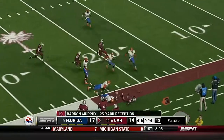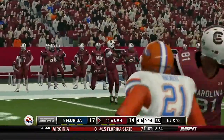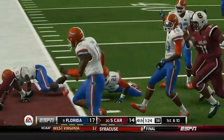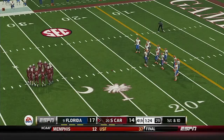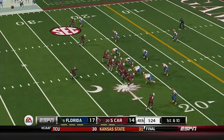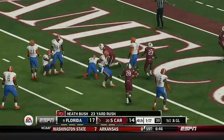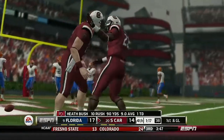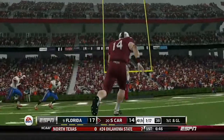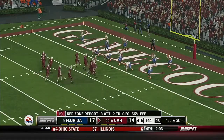Pulls it in, and he could score. He lost the ball, and the ball bounces out of bounds. From the 23-yard line, first down. Scrambling around. Got some open field. Nice play to set up first and goal. It's first down, and they'll be looking for 6 points here.